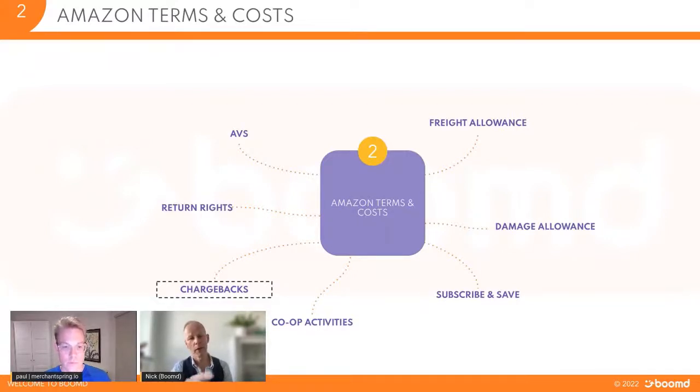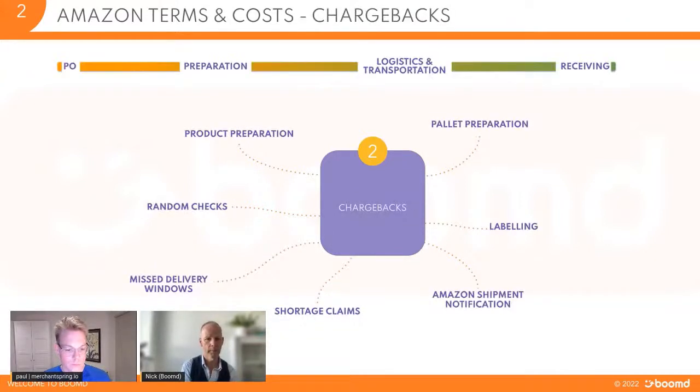The thing, and the reason I've put the line around chargebacks, and we've got a separate slide we'll maybe move to in a moment, is that is the one that's unpredictable. It's in your control, but only if you know what it is you're controlling. So maybe we dive into that one next. Yeah, it's a big topic. Lots of angles to it.